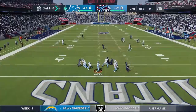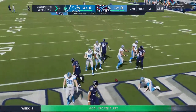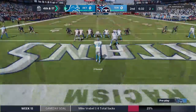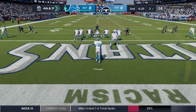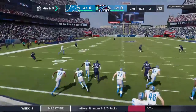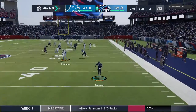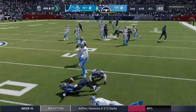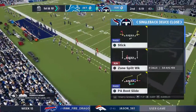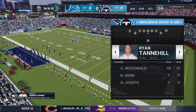Out of the gun, Stafford. It's Jeffrey Simmons that time who got in to record the sack. They just gave up a sack there, and if I'm not mistaken, they gave up 4 last week, didn't they? Yes. And just looking really porous, aren't they? They really are, and I'm wondering if they're going to have to start thinking about keeping the tight end in, maybe a back, someone to help assist, because right now, the quarterback's been getting hit a lot the last couple of games. That'll be put in the books as a 53-yard punt, and it'll be Titan football.